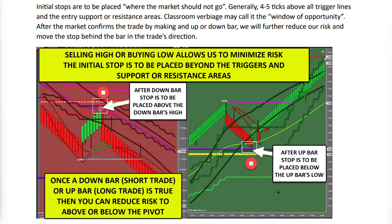If this is where the market is most likely to continue, my stop goes where the market shouldn't go, 4 to 5 ticks beyond the triggers. Guys, it's okay to lose trades. It's okay to get your stop hit. Anything that wins 70 to 80% of the time is mathematically obligated to lose 20 to 30% of the time. But this is what I want you to do.